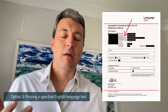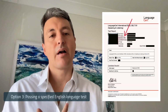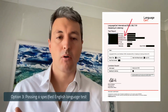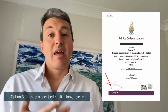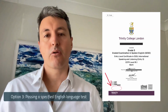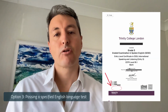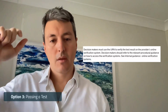And sometimes, very seldom, you might find that the certificate does not have the required reference. Perhaps it was downloaded in the wrong way from the online portal, which some providers are doing now. So like here, for example, for some reason the UER, which is what it's called in Trinity, didn't make it through into the downloaded PDF. Would this document have been enough to satisfy the English language requirement? We don't know for sure because we didn't submit it.